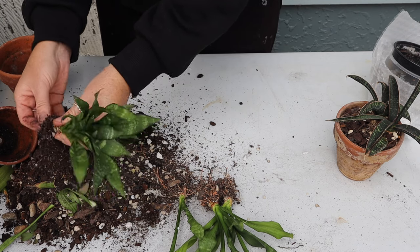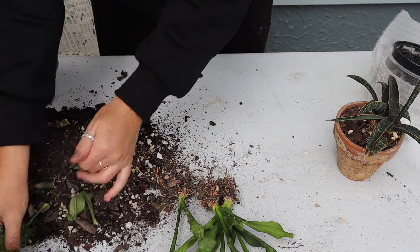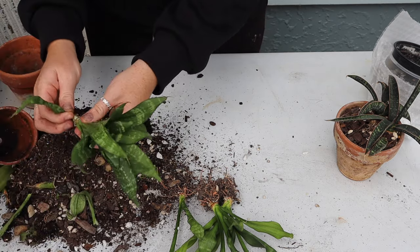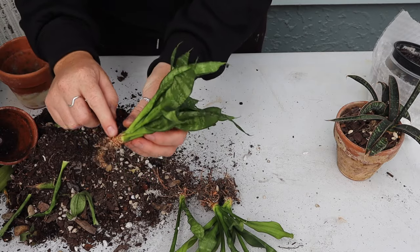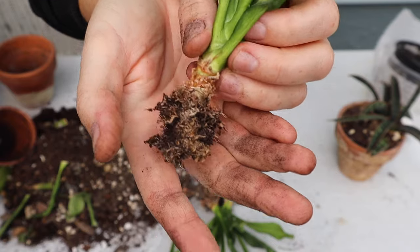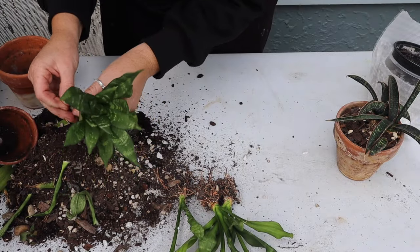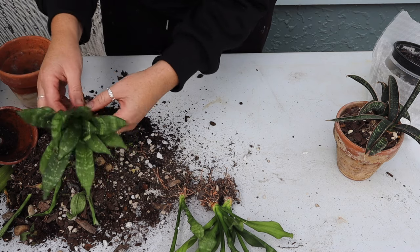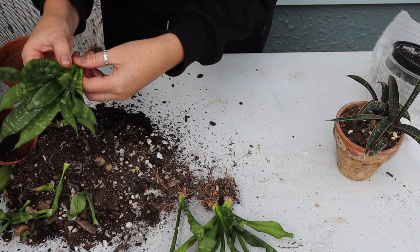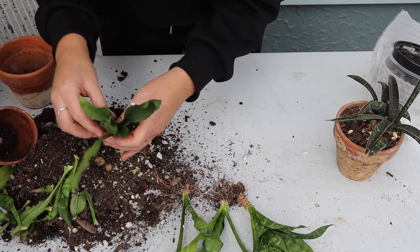Gosh, they're just so dry. How is it still alive? I will pull some of these leaves off in hopes to encourage these aerial roots to root into the new mix and hopefully make a stronger plant. You could do with a few more.